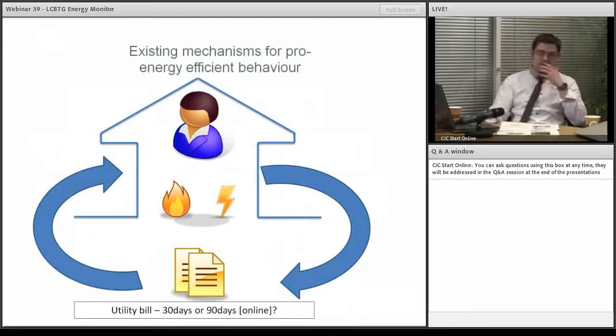So very simply, I'm just going to show this diagram, and this was the environment that we were going to enter into, with occupants who either come from homes similar to this kind of existing mechanism or what they expected to move into. So this is a cycle that people are expected to use to start to bring on pro-energy efficient behaviour. You use the energy in the home, the energy is tallied 30 to 90 days later and comes back. And that's when the occupant gets the first glance of how they performed or how they were using energy the month before, or 3 months before.